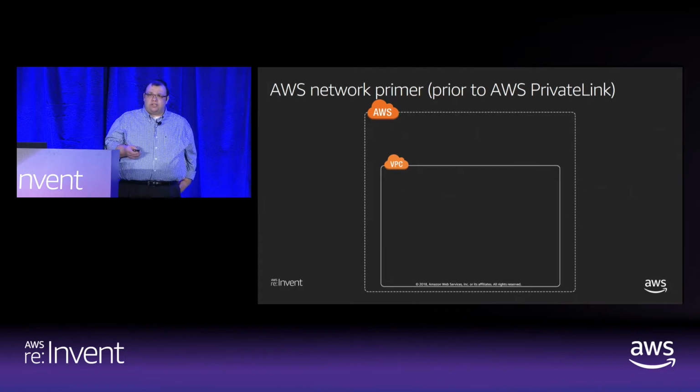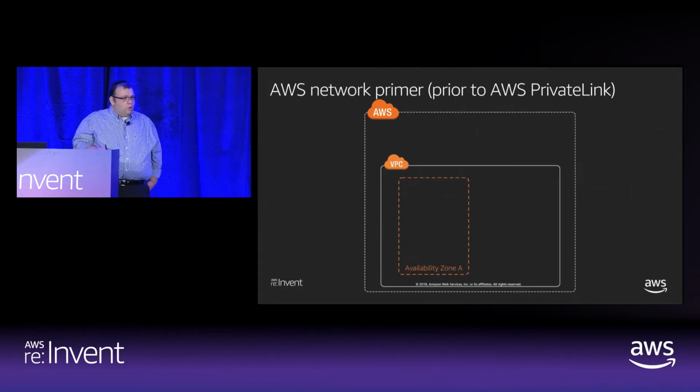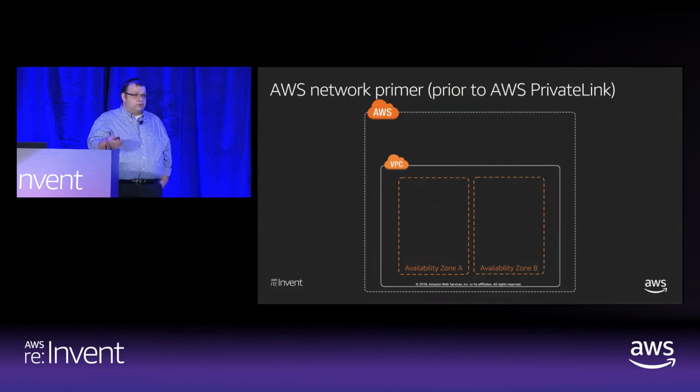Now, of course, an AWS region is not a single data center. Within an AWS region, we usually have at least 2 availability zones. And in many cases, actually, new regions launch with 3, and in some cases, we actually have 6 availability zones. An availability zone is also not a data center. An availability zone is a collection of data centers.